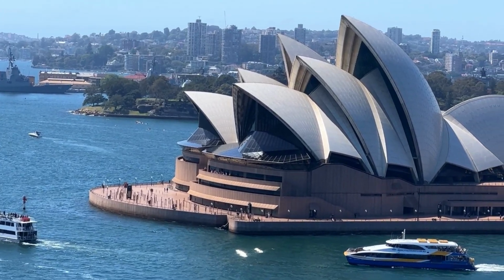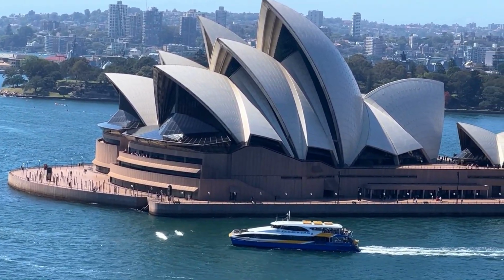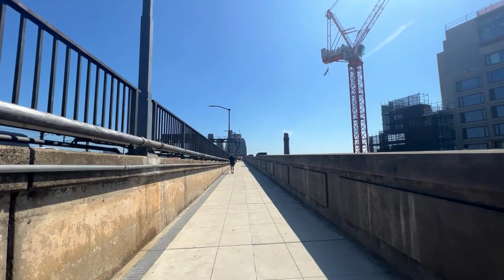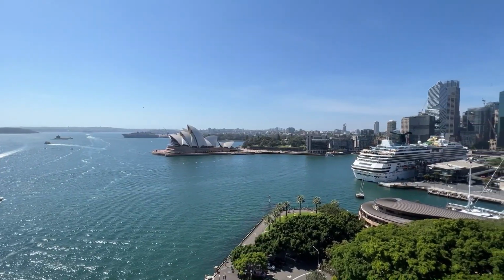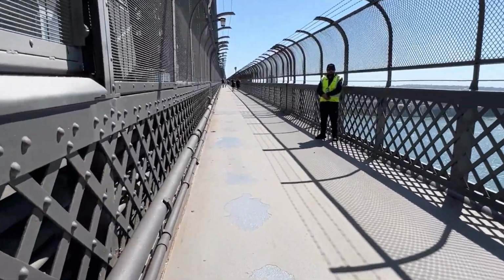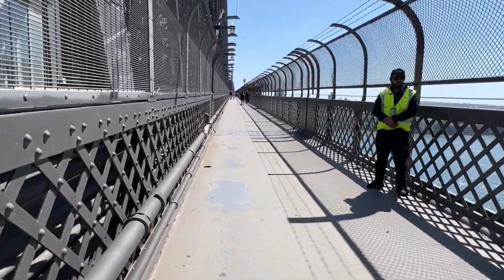And if you walk from the Sydney side to the other side, it's great access to Luna Park. There's a lot of restaurants and parks on the other side as well. Check out the video for more info on what's on the other side of the bridge.